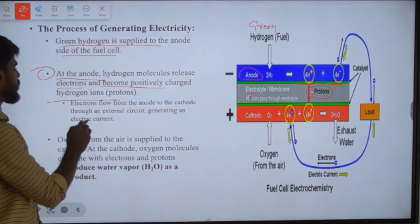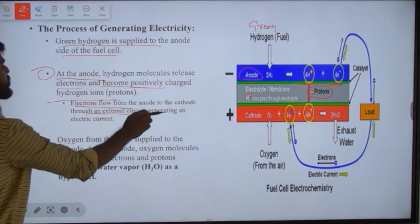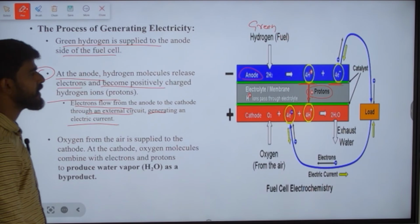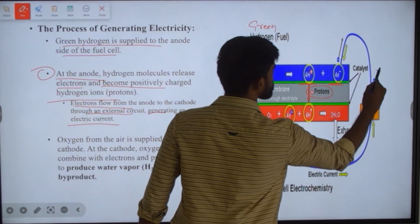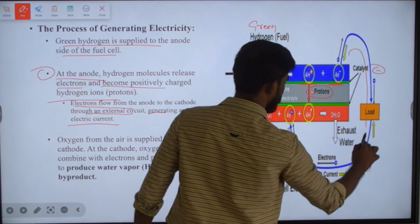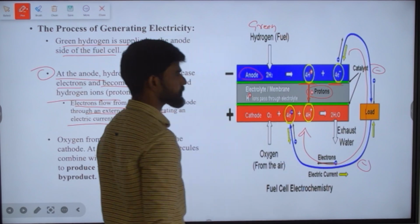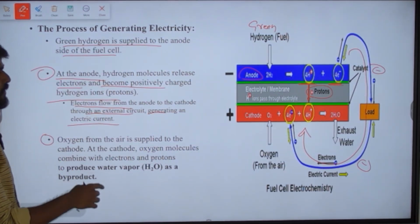Okay, next the electrons flow from the anode to the cathode through an external circuit, generating electric current. Here is where the electric current is generated, because the negatively charged electrons are traveling from here to here, in this direction. Okay, next oxygen from the air is supplied.